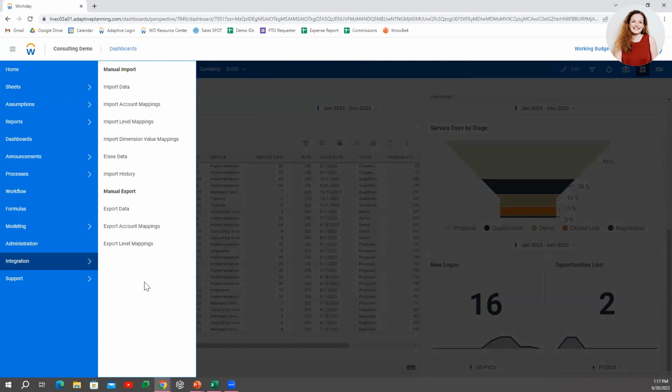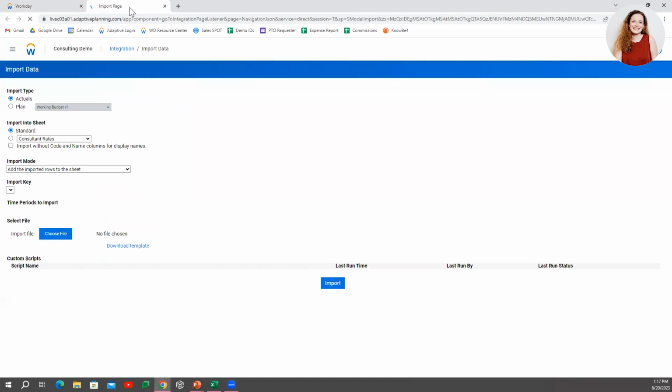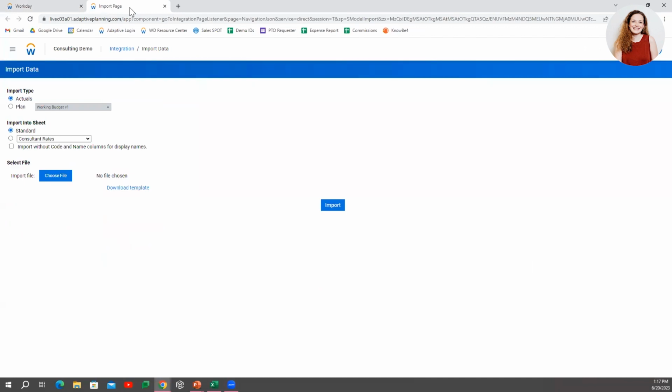So pretty easy. The other option that you're seeing here is a manual import. And so if I open that up, this is going to be more for any type of data that doesn't necessarily need to be updated quite as often. So maybe you're uploading your consultant list once a month, and all you have to do is tell Adaptive what sheet you want to load into, and it's going to go ahead and generate a template for you to get your data into the system. So a bunch of flexibility here.